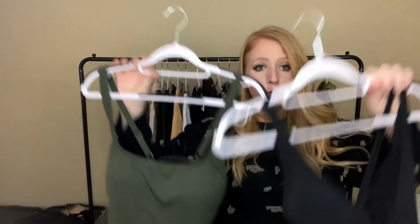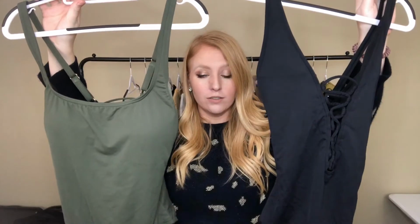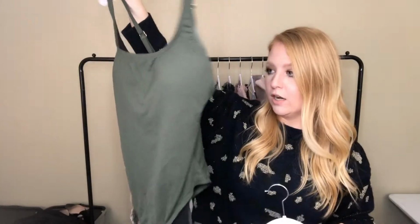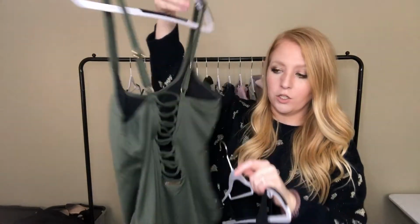I have two bathing suits here, and they're both one pieces. They're both Michael Kors. This one's kind of an olive green color, and it has the lacing up the back, which is really cute, and it just has the logo. This green one is a size 12, so that's a great size. I think I'm gonna list this for about $25.